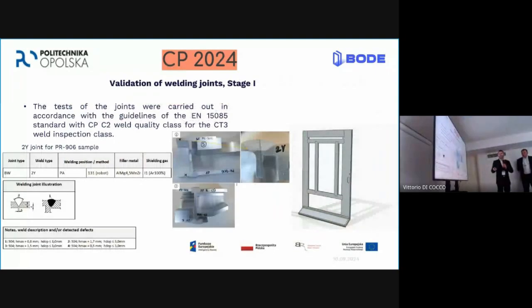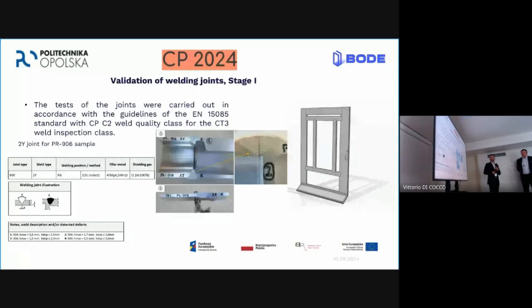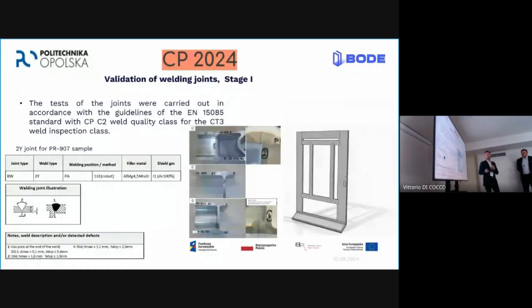Okay, in the first stage of this, we prepared the sample, the frame, welded, and we cut all the welding joints and made the visual inspection. All of that follows the norm which we must apply in regular industry, EN 15085. We recognized that after our optimization, we have a good condition of the samples. Samples number PR906, PR907. We cut them internally in our company and checked them visually.